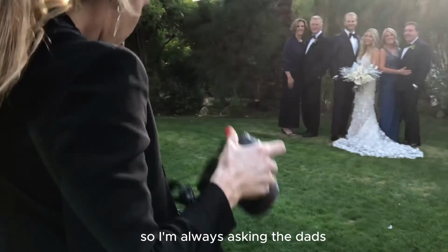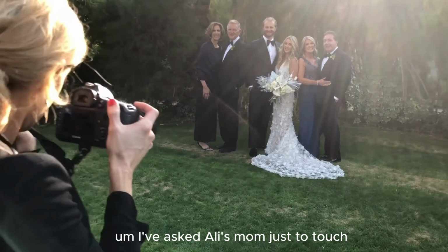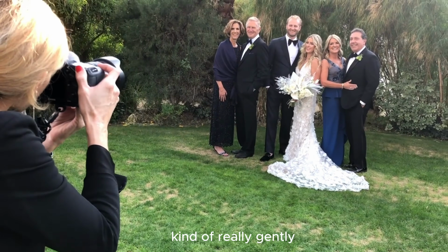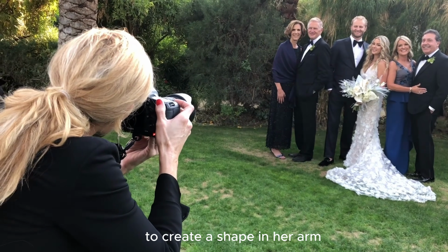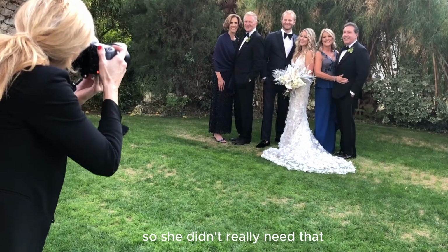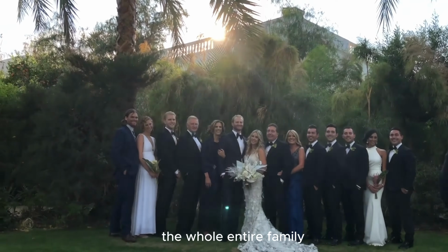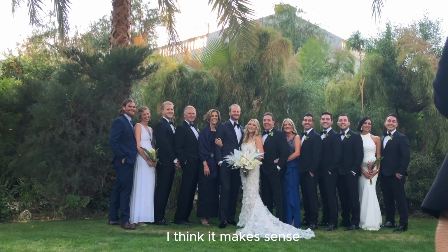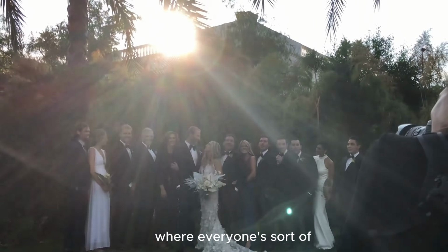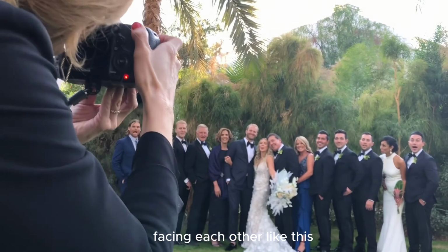I'm always asking the dads to put their hand in the pocket because they don't really know what to do. I've asked Allie's mom just to touch her hubby right here, really gently, to create a shape in her arm. Now, Max's mom had a shawl covering her, so she didn't really need that. So now when I have everybody together, the whole entire family, I think it makes sense to have that more traditional shot where everyone's facing each other like this.